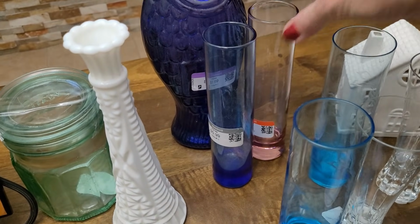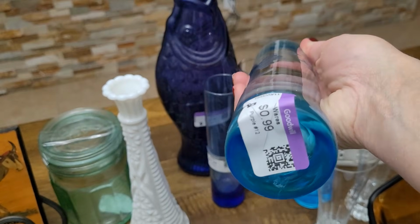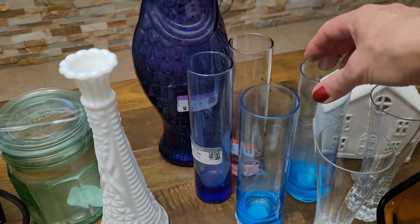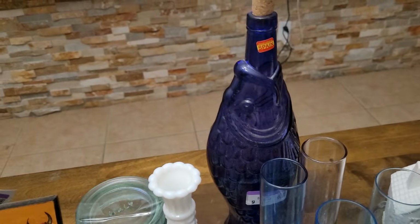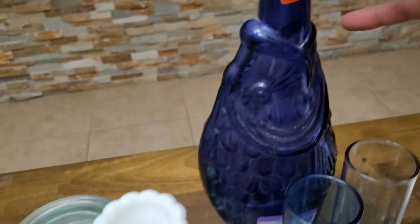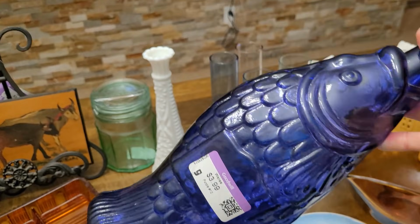These two are possibly Libby. Blue is a little bit lighter, no sticker. They are a bit different, so they could be by a different maker. There is a pair of those. And back here is a Spanish crafted bottle in the shape of a fish, there's the sticker.